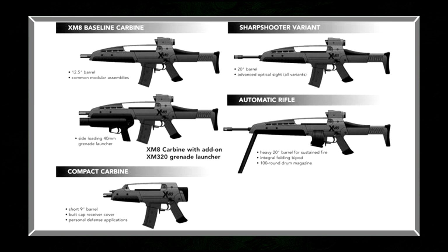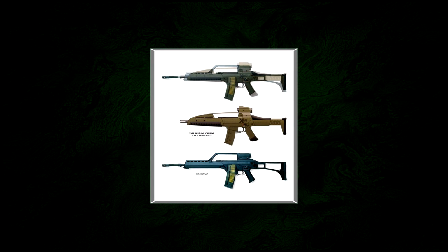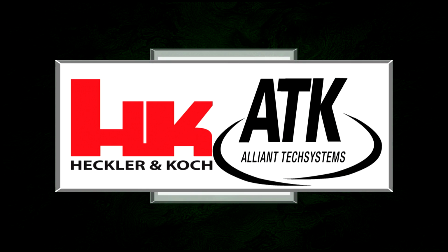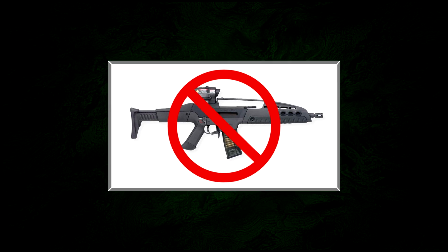Now all these configurations might sound a little familiar, like how the family of G36 has different variants also. You would be right in thinking that because the XM8 was basically designed after the G36, hence the reason why the rifle was both manufactured by American and German engineers. Sadly, in autumn of 2005, the XM8 nearly was cancelled but got put on pause.